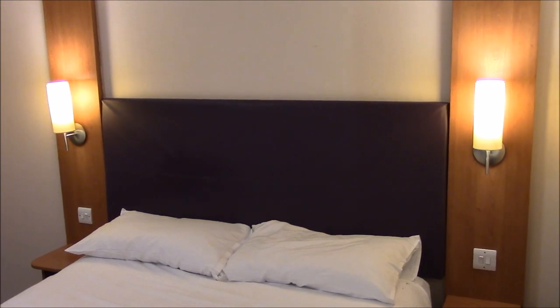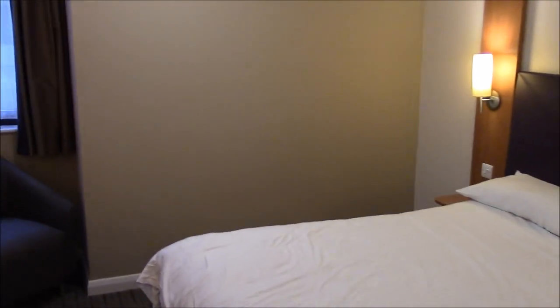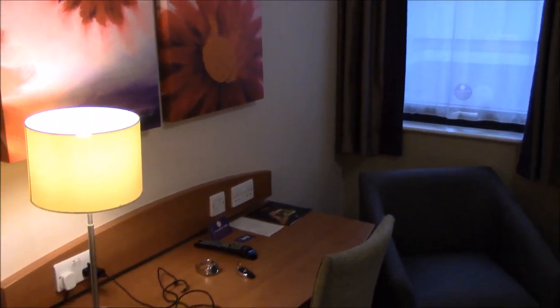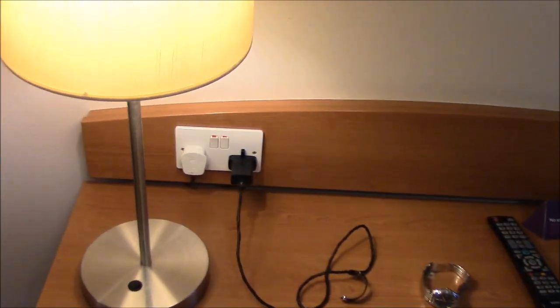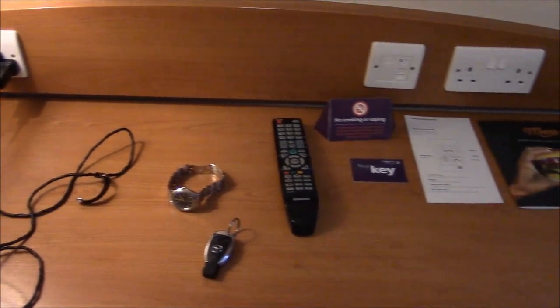So starting off with the bed, well, the bed was fantastic as always. They're always nice at Premier Inn, very, very comfortable, and I got a very good night's sleep. Only a small window, which means you don't get much natural light into the room. The usual desk, which you get in all Premier Inns, it's pretty much bog standard wherever you go in the country. The desks are pretty much the same. And then you get the comfortable chair if you want to sit and read or watch TV.